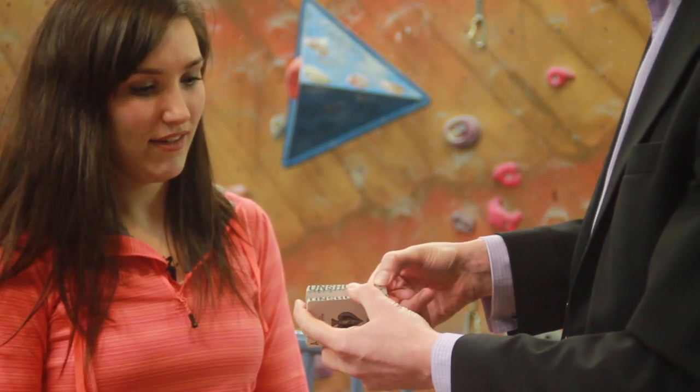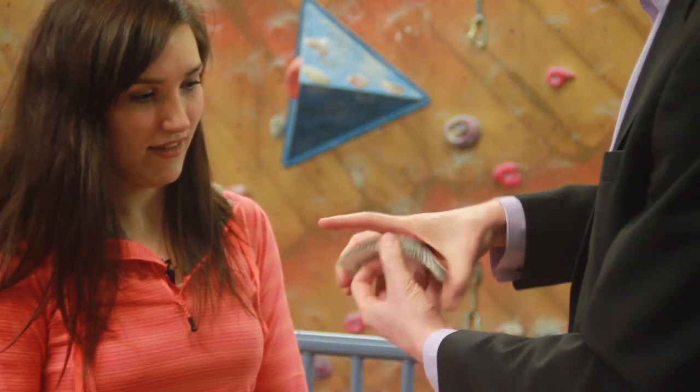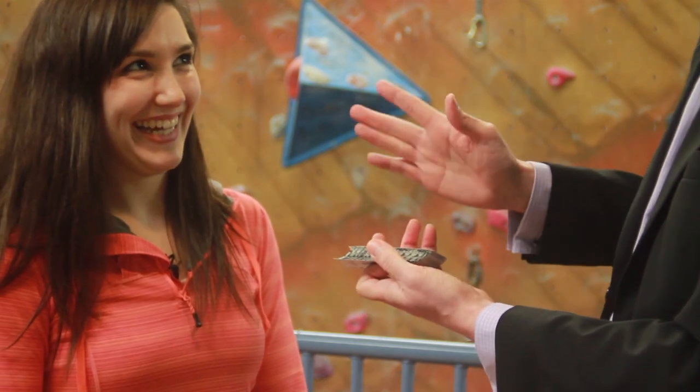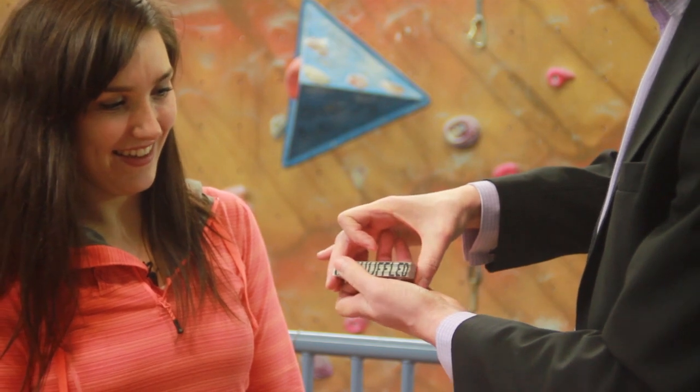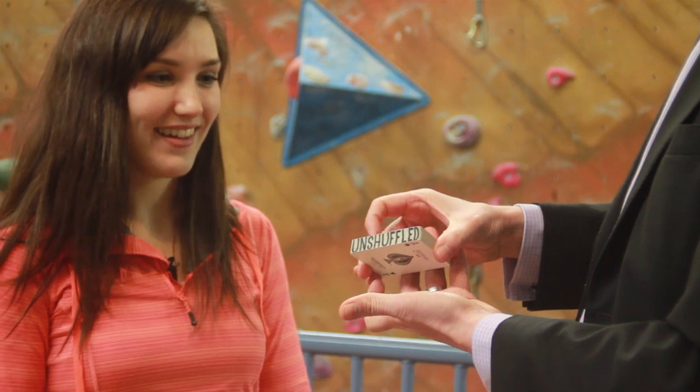Now don't get ahead of me, but if I do it one more time, just tap the end of the cards. Are you a gambling person, Vicky? Not really, no. If you're betting on that, you'd probably say that they're being shuffled, but actually, look at the marks, they're actually being unshuffled. Now if it says unshuffled on the sides of the cards, they must be unshuffled.